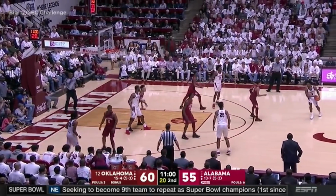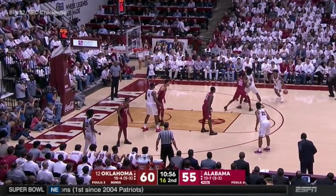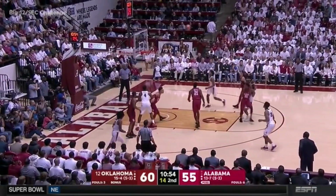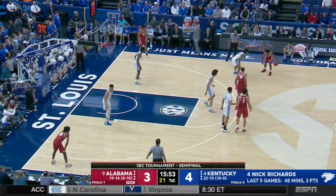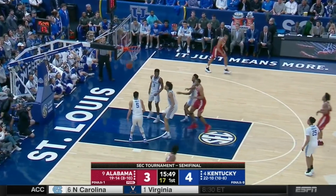But where he really wants to operate is in these mid-range spots, especially going to his left. Does a great job of rising into these pull-ups, was in the 80th percentile as a pull-up shooter during his freshman season, and then that sets up the rest of his game.